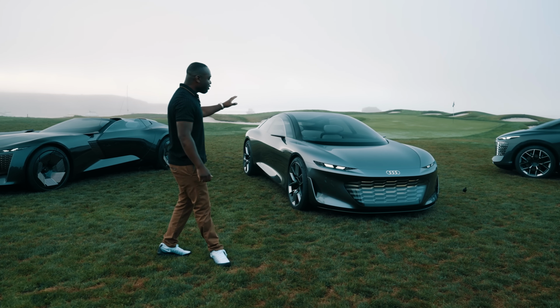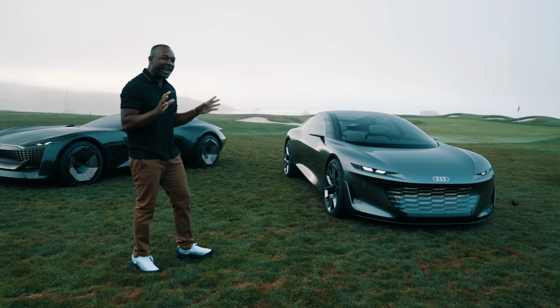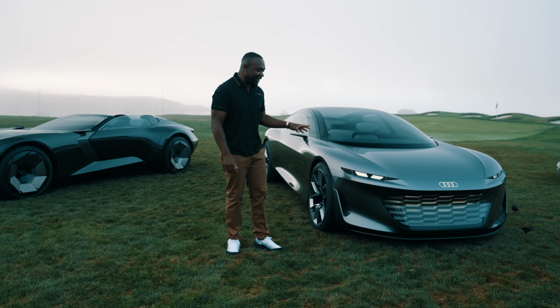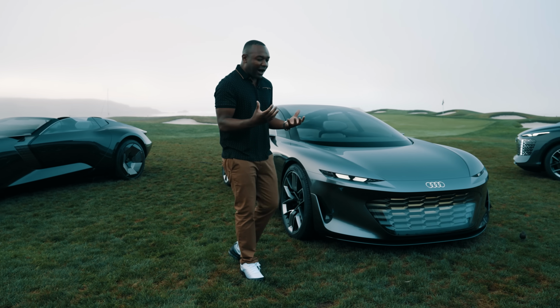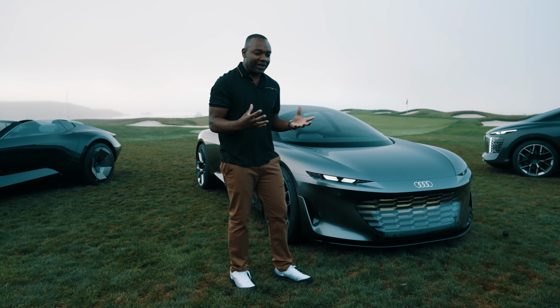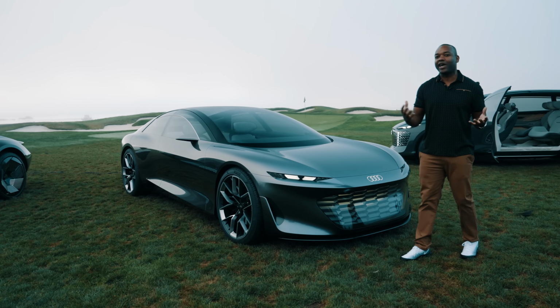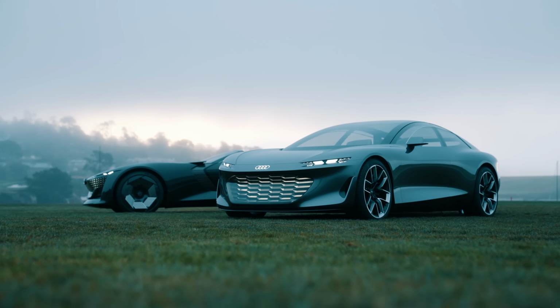I want to start with this thing in the middle because this is most likely to enter production. This here is the Audi Grandsphere, and it's Audi's idea of ultimate luxury. Their idea was to build what they think a car would look like if it was almost a private jet on wheels, and it is incredibly special looking.